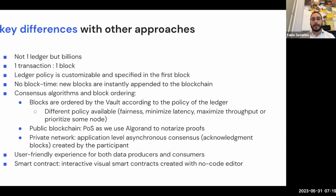The private network has a new, very interesting concept of consensus, which is asynchronous and is built at application level. We call it acknowledgement blocks. These are blocks created by the participants when they need to agree on the content of the blockchain or on a decision and so on.